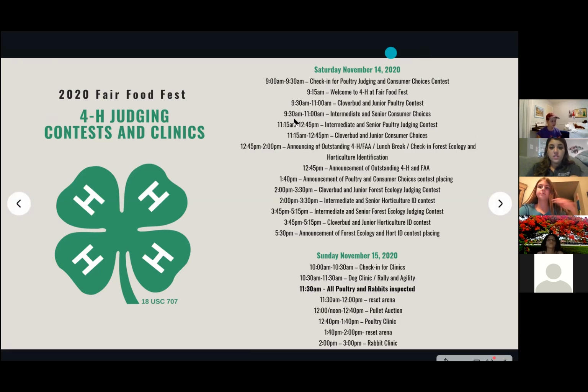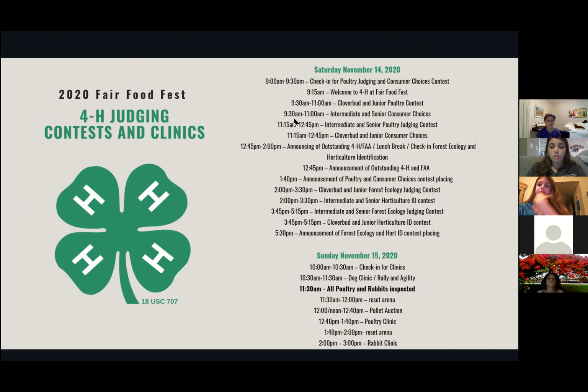The one difference, so that everybody can be spread out, is we're going to have 2 contests running simultaneously. That means on Saturday, if you're a junior or a clover bud at 9:30, you're going to start doing the poultry judging contest in the arena that we're normally in. But if you're an intermediate or a senior from 9:30 to 11, you're going to be in the back of the barn doing consumer choices.